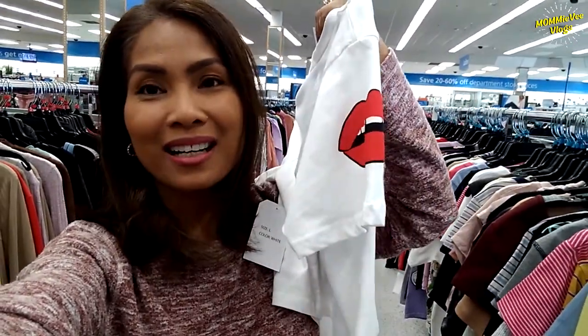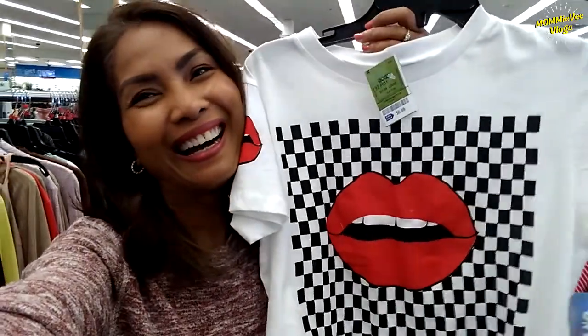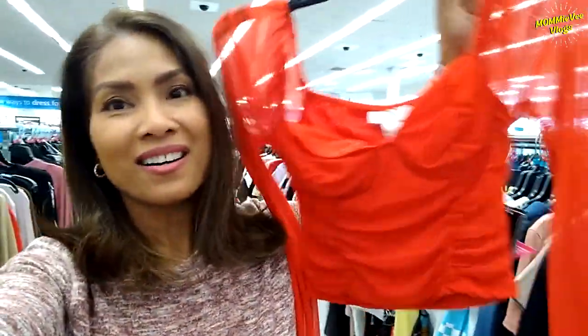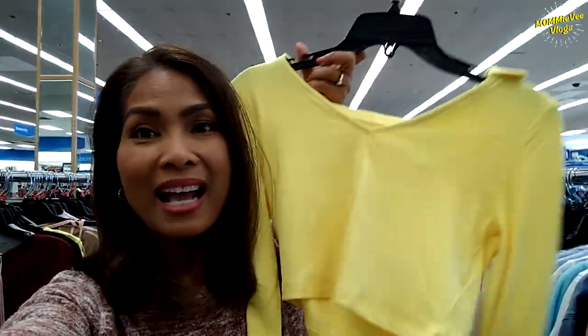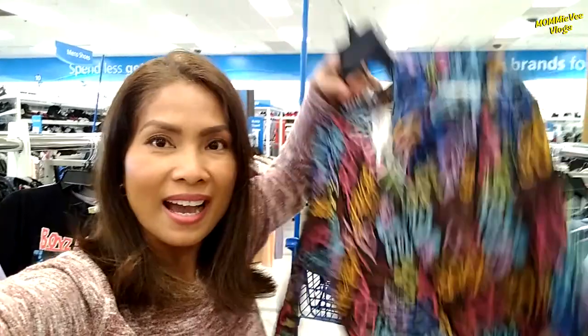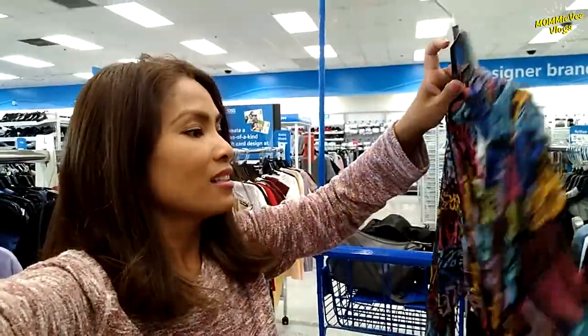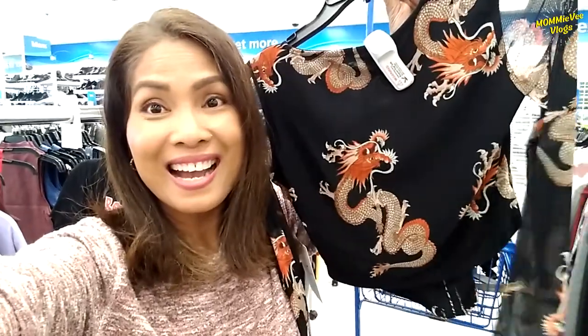Oh, I like the lips. Look at this. What do you think, guys? I think this is cute. This is $6. And they also have yellow. They have yellow. This one is $8. I think this is so cute. What do you think, guys? This one is $8. What do you think, guys?